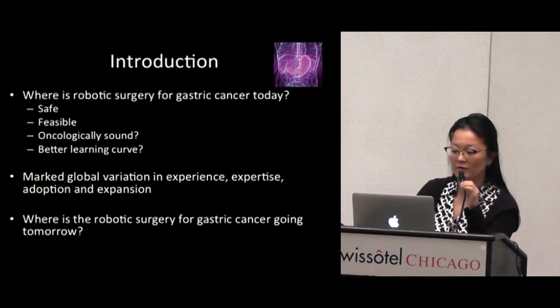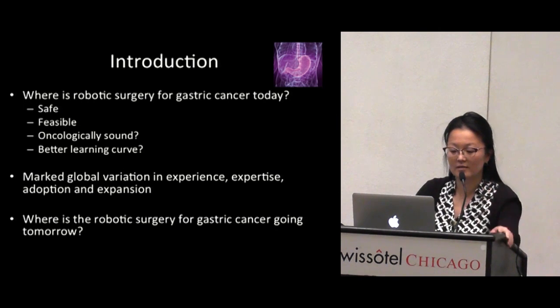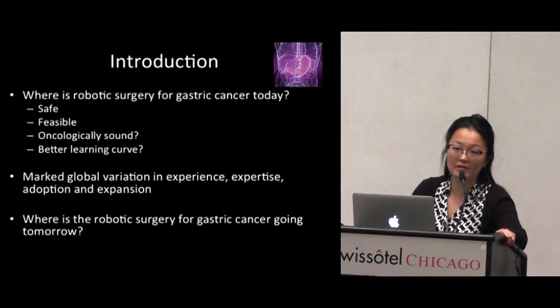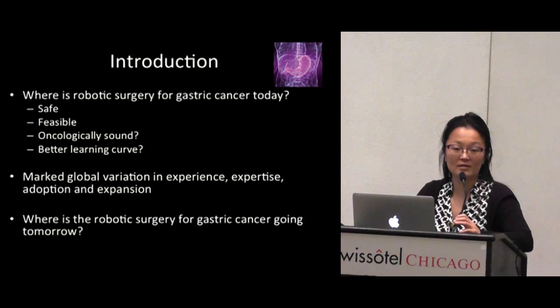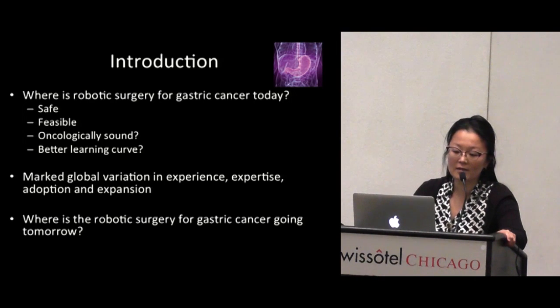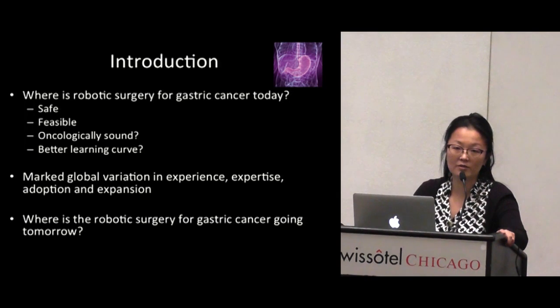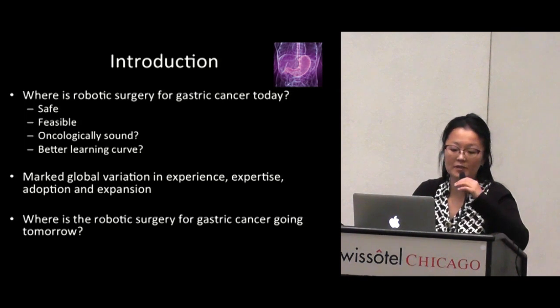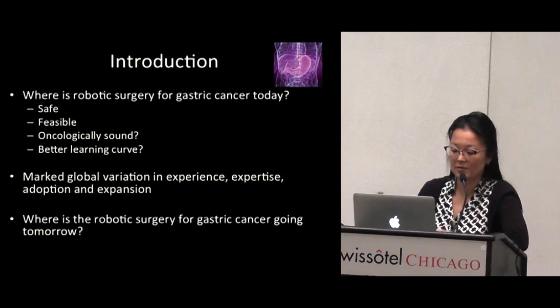And we'll just briefly go over that we believe that it's safe and it's feasible, and the controversies about oncologic soundness of the procedure. However, there's some good emerging evidence to demonstrate that we can perform the same operation robotically as we do laparoscopically and open. And there's a few studies out there, most of them not from the United States, from abroad, demonstrating that there is a better learning curve for robotics over laparoscopy for these complex operations. And most of those studies come from abroad as well.